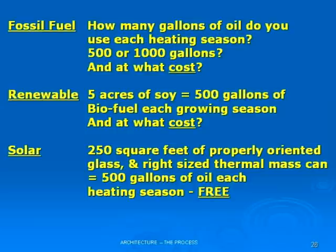Most of us have some form of fuel that we use to heat our buildings, our offices, our homes, and so forth. And if you just think about how many gallons of oil you might use or cubic feet of gas, it translates into some dollar. It's a cost. Every year, you have that same cost, except it keeps going up. The expenditure is there every year.